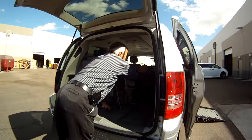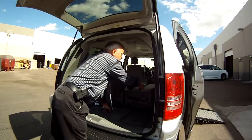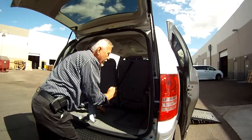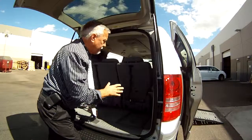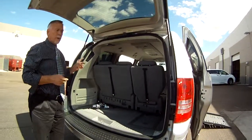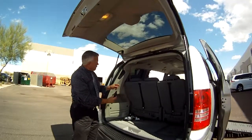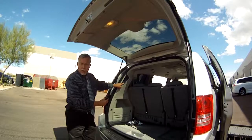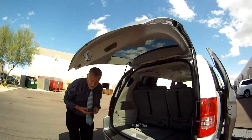To put it back, we just tip it down, keeping our hands out of the way. To bring the seat back, you bring it back to there, and of course you can do this from the front. Got a lot of different areas for it to be able to move back and forth. This is a power rear hatch, so I can do that from the key here. Double click. You also have a spot here that you can push and it will lower the tailgate, and you can also do it from inside the vehicle.